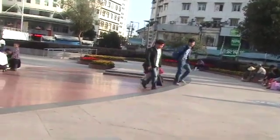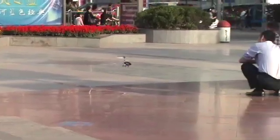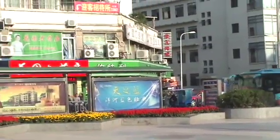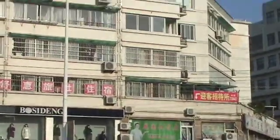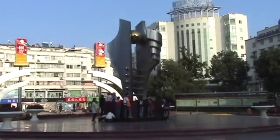I don't know if these guys are going to start that helicopter going. Oh, you got some altitude now. How do you get that thing to stop spinning? Wonder what the symbolism.